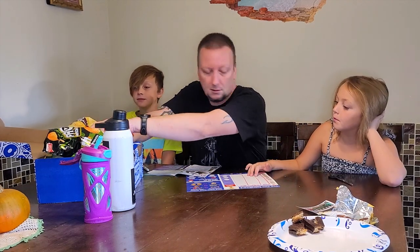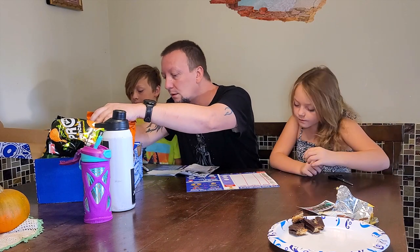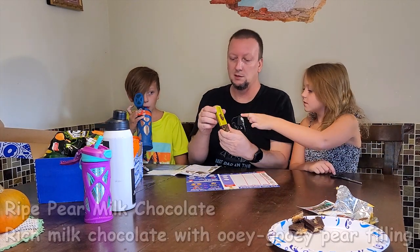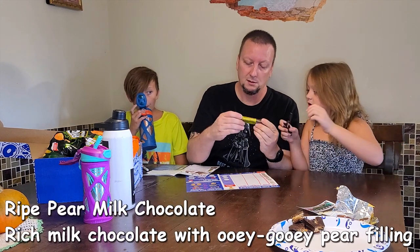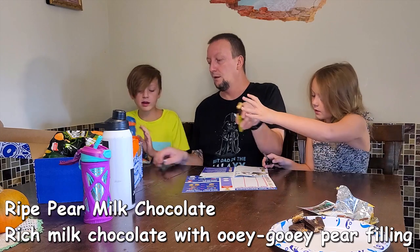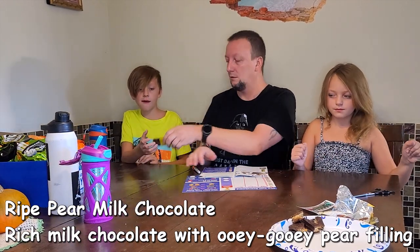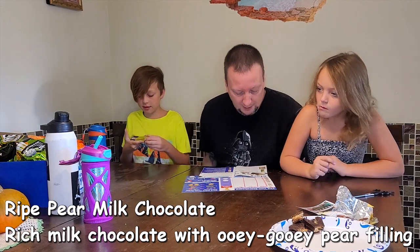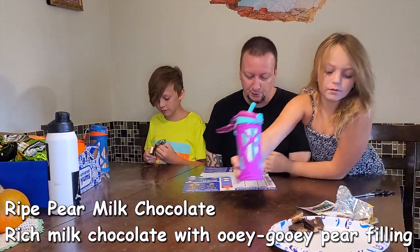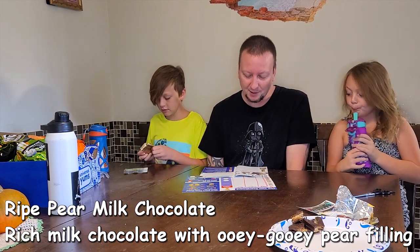Ooh, this one looks good. This is my favorite. So, Krasulya pear milk chocolate. Rich milk chocolate with ooey gooey pear filling. This Russian chocolate bar is full of beauty.